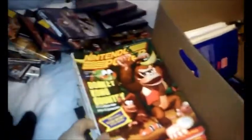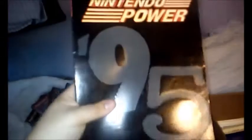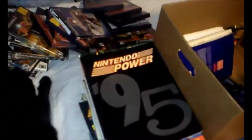The November Volume 66 issue with Donkey Kong Country. This magazine's actually pretty close to mint, except for that little corner there, and a little bit of shelf wear. Volume 67, Earthworm Jim, Part 2. The bonus issue of Nintendo Power for 1995. Man, I was 12 that year.